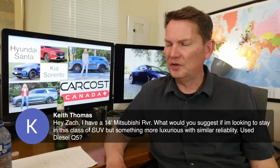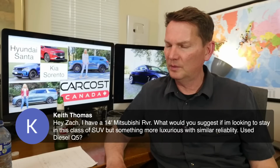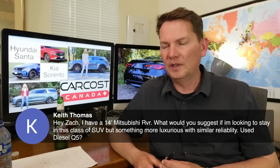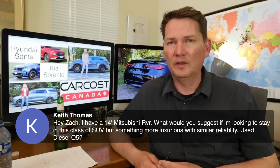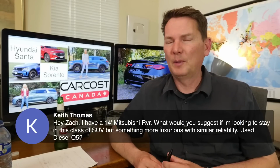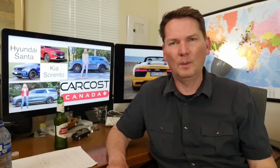I have a 14 RVR. What would you suggest? I'm looking to stay in the class of SUV, but something more luxurious with similar reliability. Used diesel Q5. Yeah, I was going to suggest a Q3, actually. One of the newer Q3s, just came out last year. I'm not sure if you want to spend that much money, but I'm a big fan of the new Q3, not the previous one, because the previous one was on the old Tiguan platform. So if you can find a Q5 diesel, go for it. But I would suggest maybe the new Q3 instead.